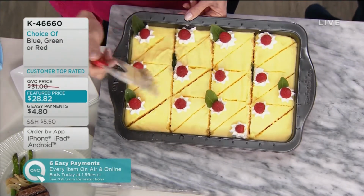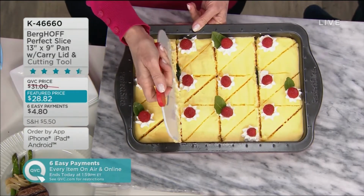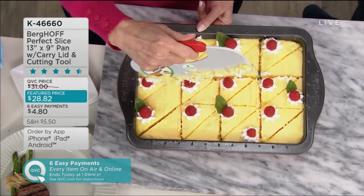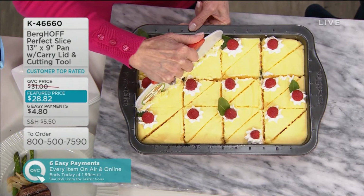Oh yes, all you have to do to cut a perfect triangle for lemon squares is first cut your squares into 3 by 3s, just like this, and then you turn it diagonally. And now you have perfect triangles.